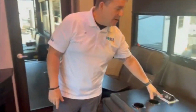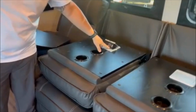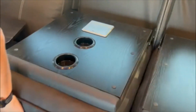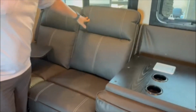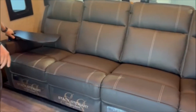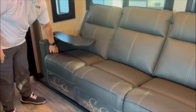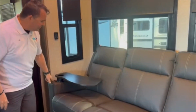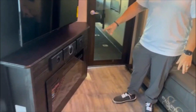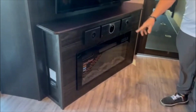Now, if you take a look here, inside of the recliners, you do have USB ports and an outlet where you can simply fold it up, cup holders, and then these go right here. So the outside two have power, but all of them are heated recliners. So you do have heat, massage, and light. Now, right across, you also have the JBL sound system, and you have the fireplace.